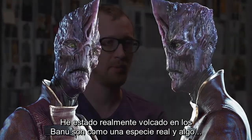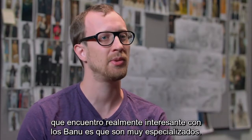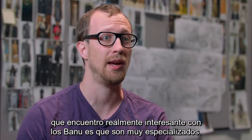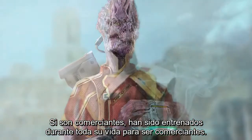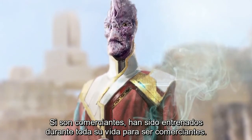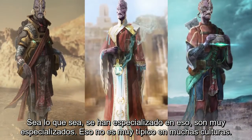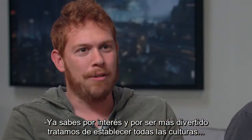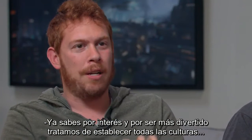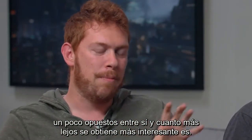We've been really getting invested in who the Banu are as a species, and something I find really interesting with the Banu is that they're very specialized. So if they're a soldier, they've been trained to be a soldier. If they're a merchant, they've been trained their whole lives to be a merchant. Whatever they are, they have specialized in that. That's not very typical in a lot of cultures. For interest's sake and for having it be more fun, we try to set up all the cultures kind of opposed to each other, and the farther away they can get, the more interesting it is.